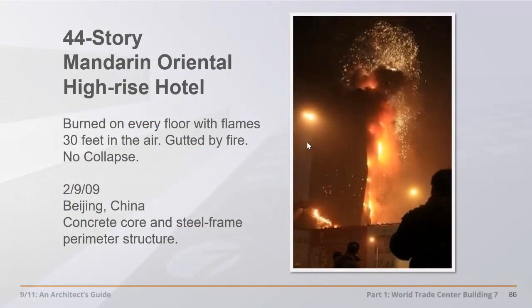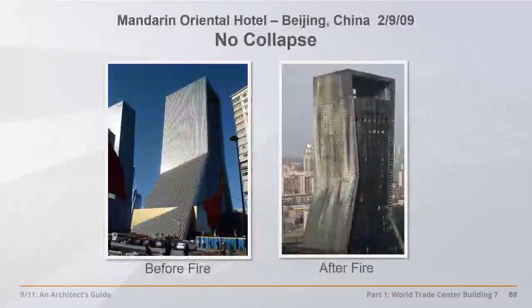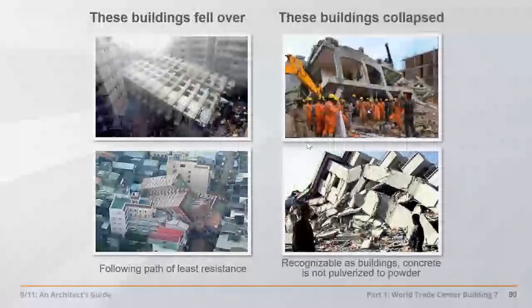Not even in China, where you have this building completely gutted in Beijing in 2009. From top to bottom, complete conflagration. Any collapse? No. Before on the left, after on the right, slightly toasted around the edges, put back into use, remodeled, used today. How about buildings that collapse due to natural causes, not fire, like in this case, earthquakes?